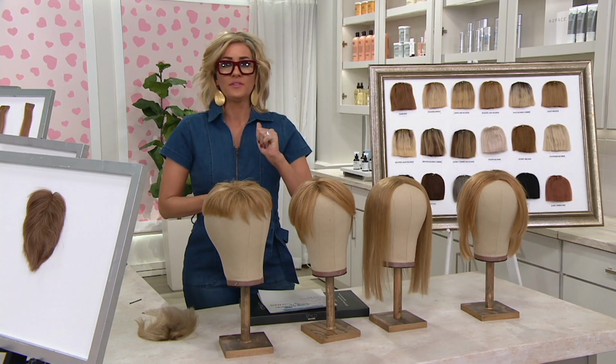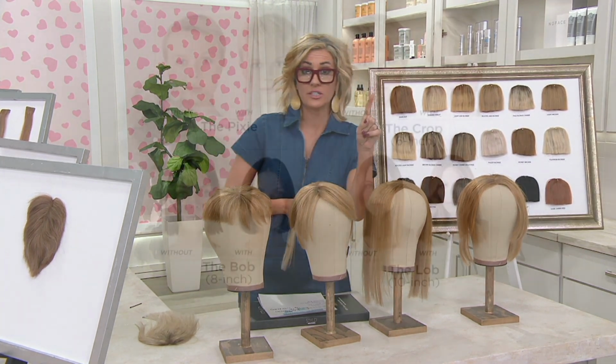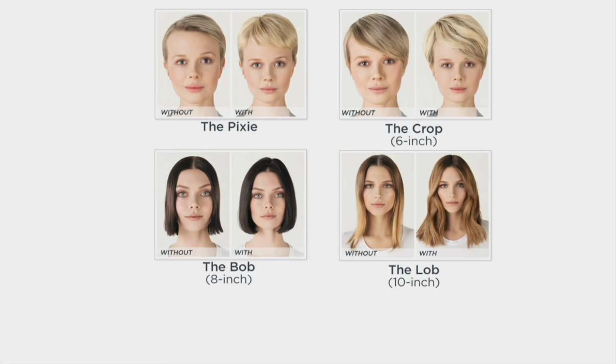Okay, so here are the choices. Number 1: the last time that we had this on was a year ago, a year to the day. It is pretty much January now, and January in 2020 we launched with this item, but it's been new and improved. The first choice on your screen is the Pixie, which we didn't have last time. The Pixie is 1 piece, and it goes right on the top of your head. Clips in, clips out, human hair.